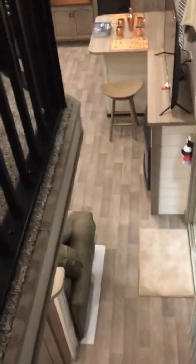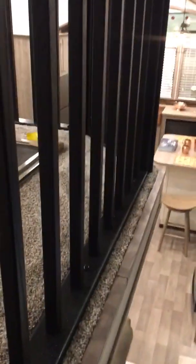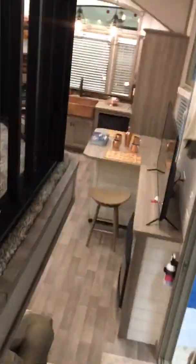Full railing. Yeah, this will sleep, easy with mattresses, 6 people. Nice, these are nice metal bars. These aren't cheap wood. This is absolutely stunning.